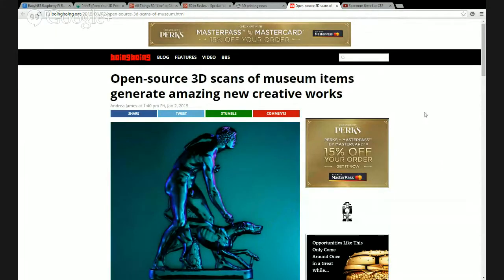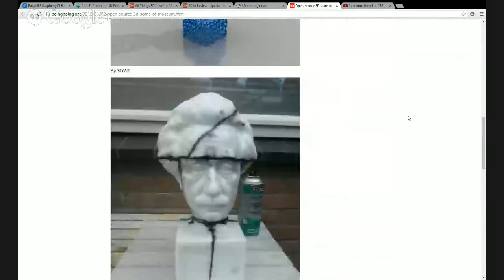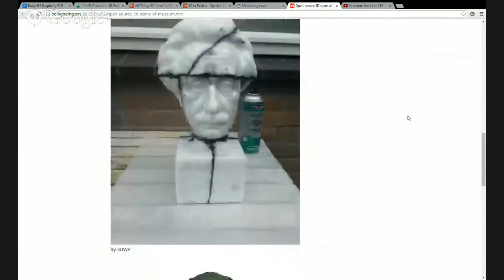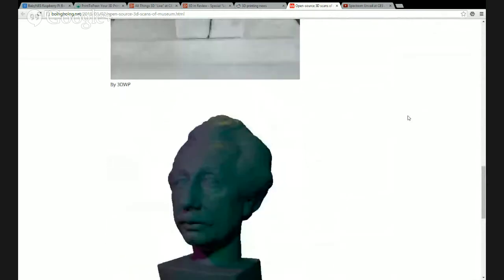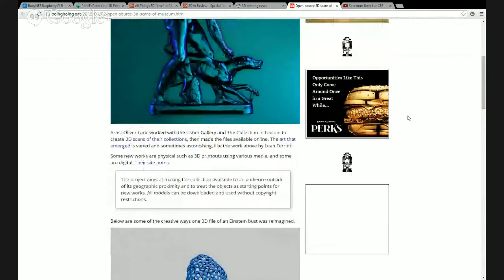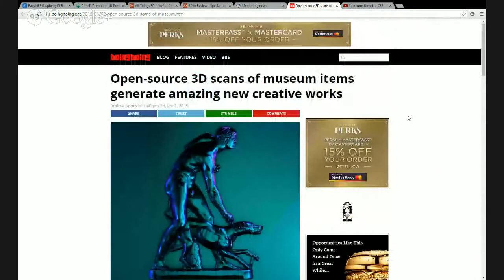So one of the ones, this is not CES related, but this is from Boing Boing, boingboing.net, and it's about open source 3D scans of museum items generate amazing new creative works. They have scanned some of these museum items, and they are pretty incredible scans, and they're actually manipulating the scan data, obviously, to make kind of cool new types of art. And so that was one that I think I would mention while Mike is figuring out his mic situation.